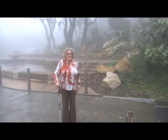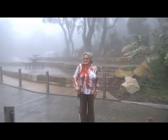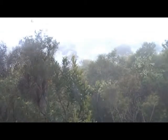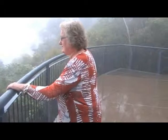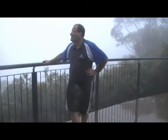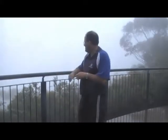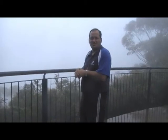National Park. This is the information center. Here I am at Wentworth Falls, so we haven't quite got to the falls yet, but this is a lookout. And earlier up the road, we could see all bush. Now, just mist.